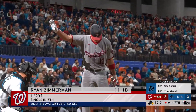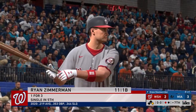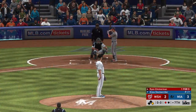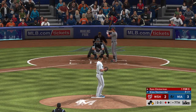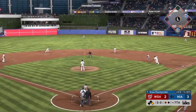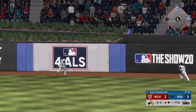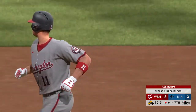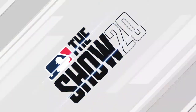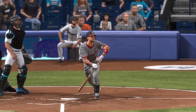Digging in and looking for more, Ryan Zimmerman. He's got a hit in 3 at-bats to this point. He's set and the pitch. High and deep to right center. Center fielder giving chase, but he can't get there, and a big break on defense as the tying run will be forced to stay at third on the ground rule double.